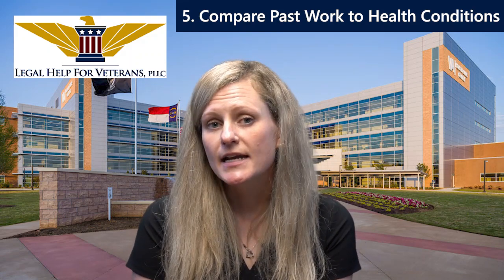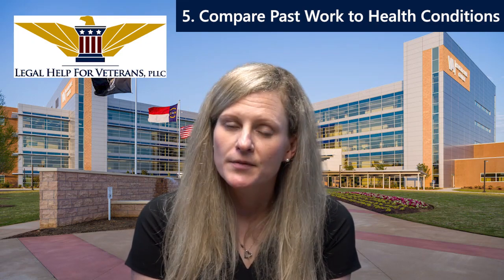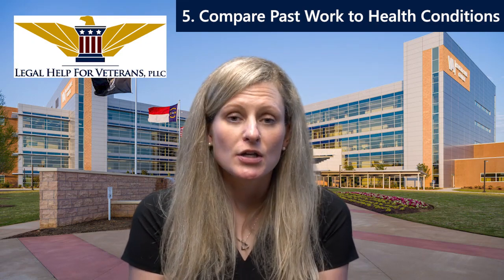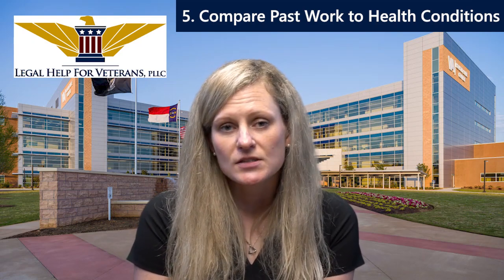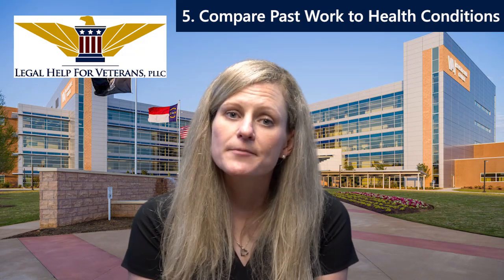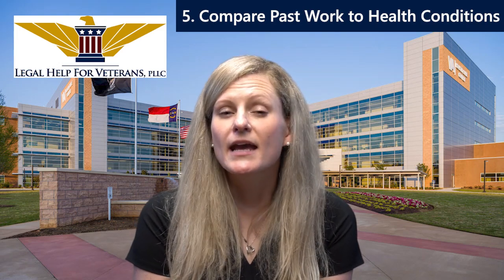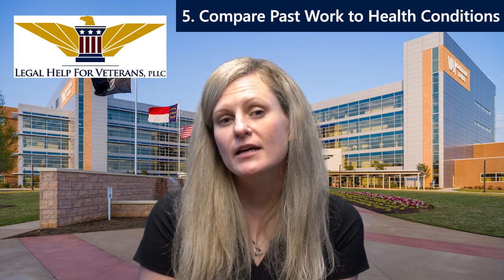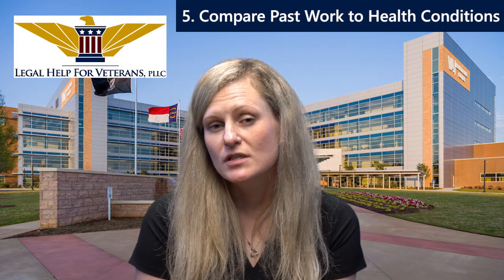Now, the last stage of the assessment is whether or not you can do other work. People will say, I can't get a job. I've looked and I looked. I can't do my old job. I can't do any other job. Nobody's gonna hire me. It's really important to remember that whether or not you can get a job, or whether or not you can get hired for a job, is not the same thing as whether or not you can do a job.